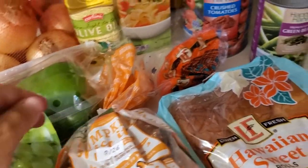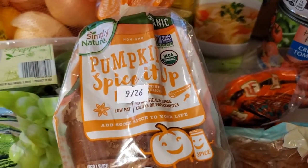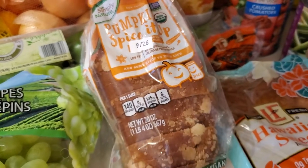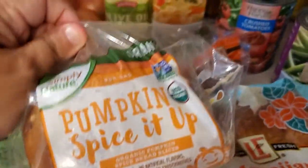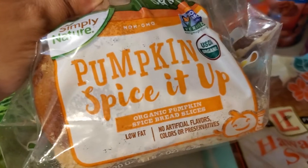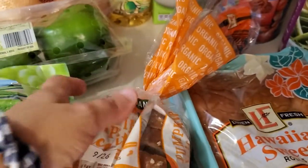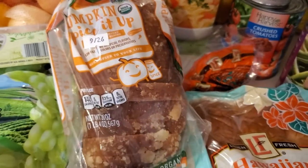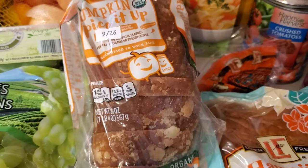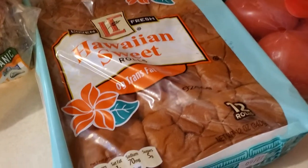Now this I saw on Aldi's Instagram and I am glad that the store that I went to had it. This pumpkin spice bread. It smells delicious. It just says organic pumpkin bread, pumpkin spice bread slices. It smells like cinnamon, pumpkin, everything all mixed together. I thought this would be great for mornings. You could toast it up and put butter on it, or even just plain cream cheese. So I got that. Then I bought some Hawaiian sweet rolls. I'm gonna use these for lunches, just make some small sandwiches.